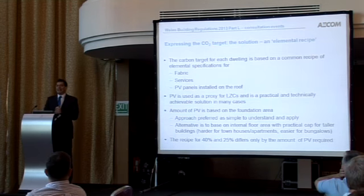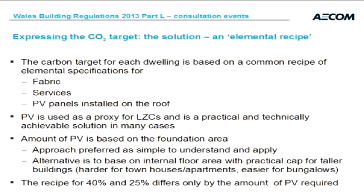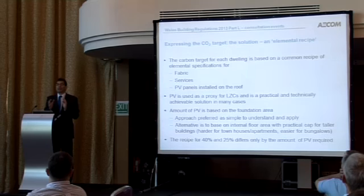We're proposing to have an elemental recipe, similar to the approach taken in Scotland at the moment, similar to the approach that was introduced in England and Wales in 2010 for non-domestic buildings, what we're calling an elemental recipe. It's a set of fabric specifications, surface specifications, and we're using PV as a proxy for LZCs. If you achieve that specification, you comply. So it's a very simple elemental route to compliance for Part L.